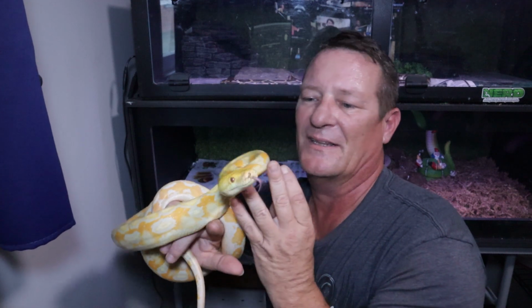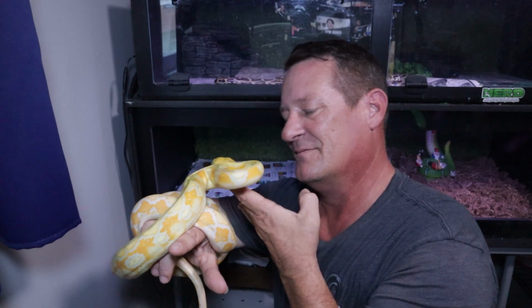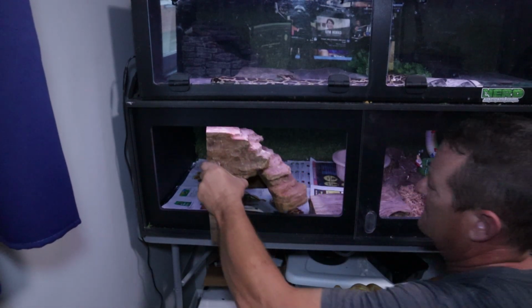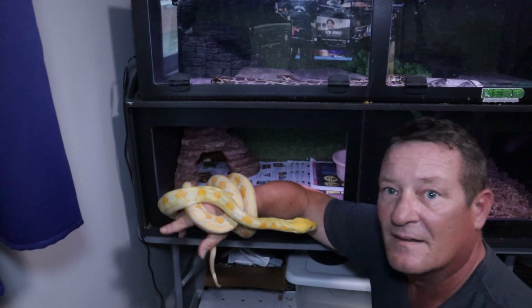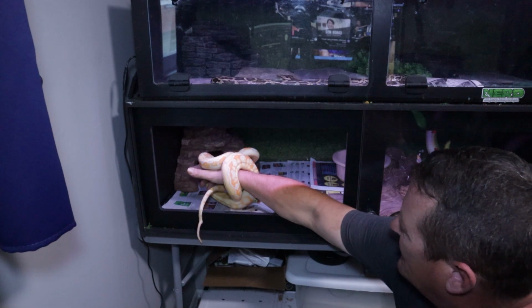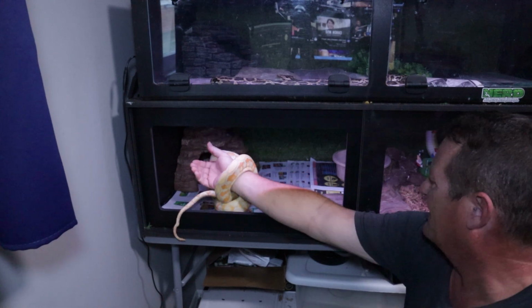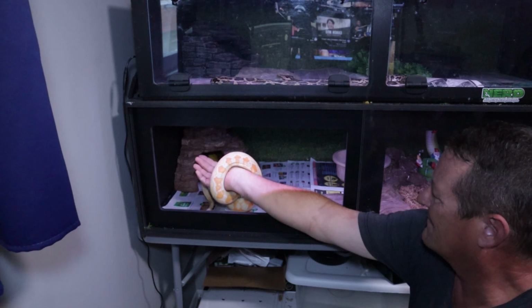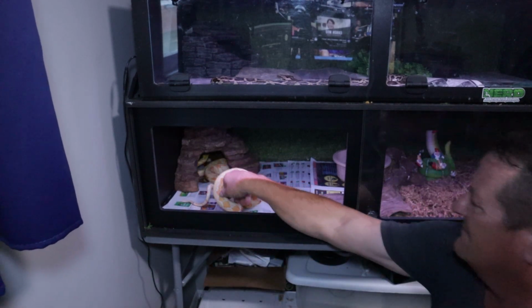I'm going to go ahead and take her out a little bit later. And we'll spend some more time together. Get right, girl. You're such a sweet snake. See, she's hanging on there like she's a tree python. There you go, sweetie. Go back home. Let go of me. And I don't force them really, just kind of let them go at their own pace.